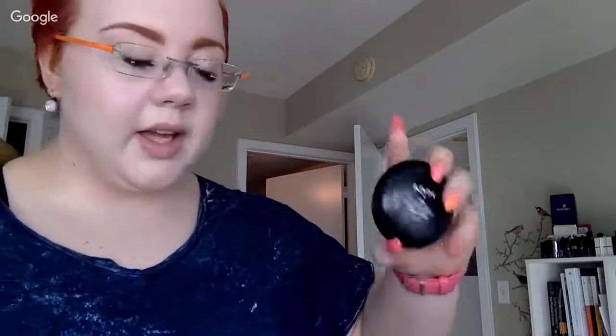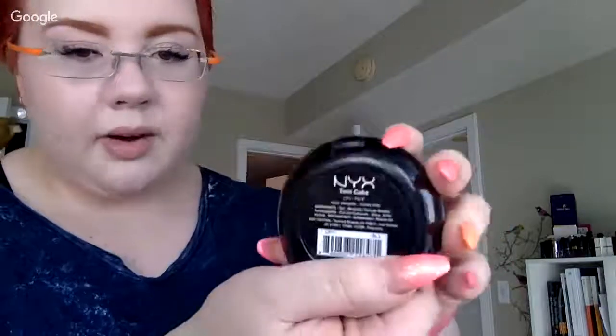Next is a NYX twin cake powder, and it's the CP01 pill. Actually, Coverderm is pretty popular in Europe, and I think it's from Italy. Yeah, it's from Italy, and it's basically meant for if you have a lot to cover.